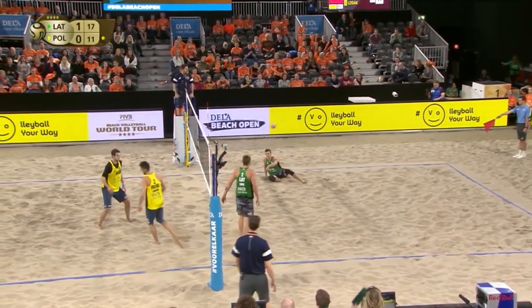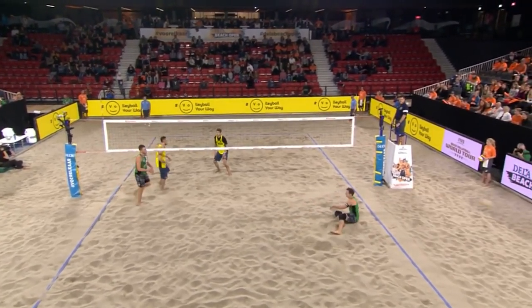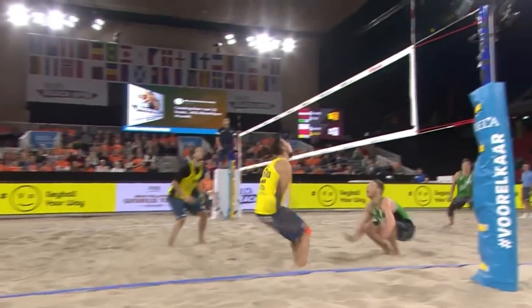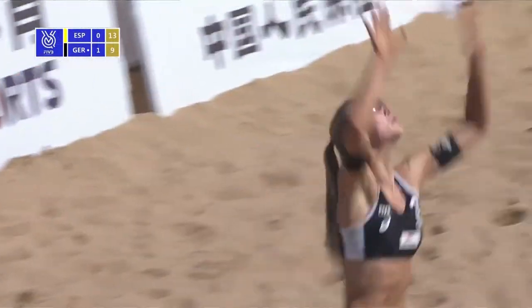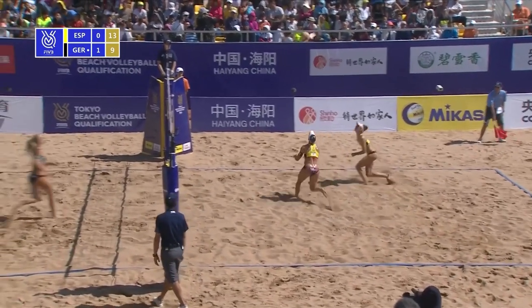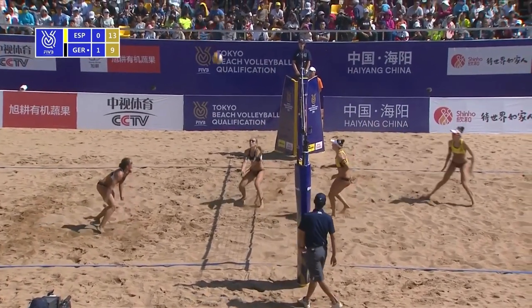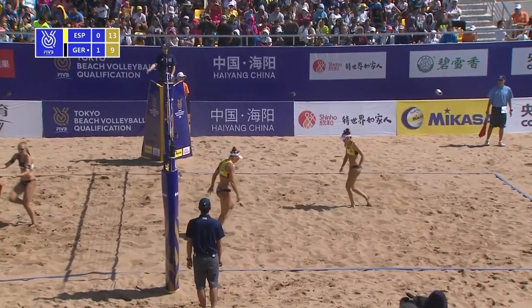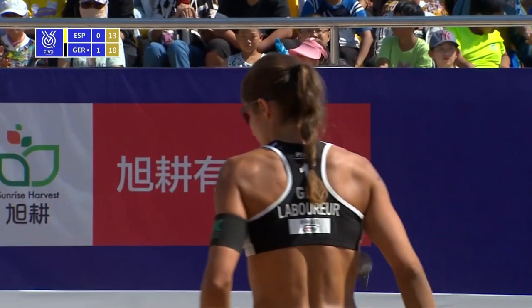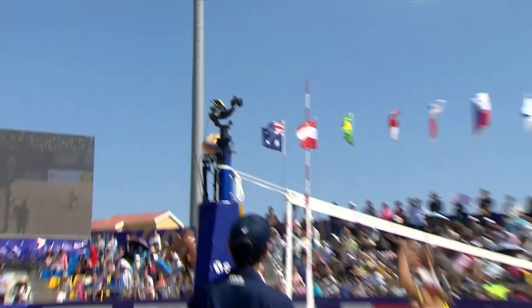Oh, that's great from Wozniak. Wonderful pickup and a sublime finish cross-court. Than what we were experiencing 25, 30 minutes ago. Cross-court scene from Labra. She makes another defensive play, and then she chops one back on the angle. That's one of the plays of the day.